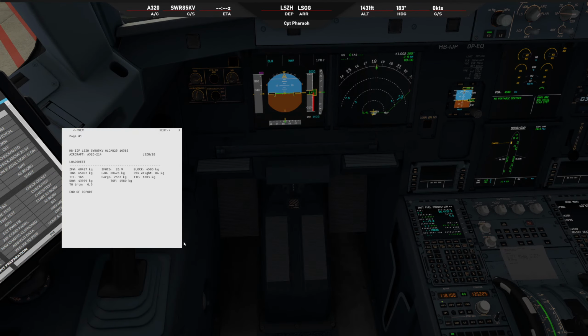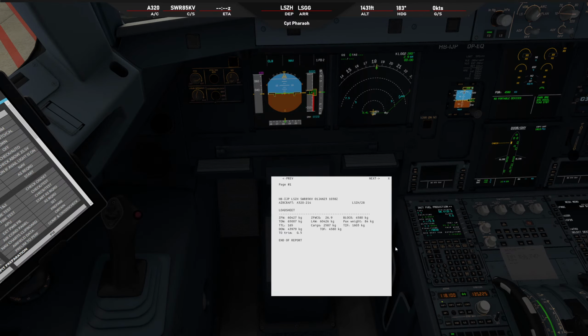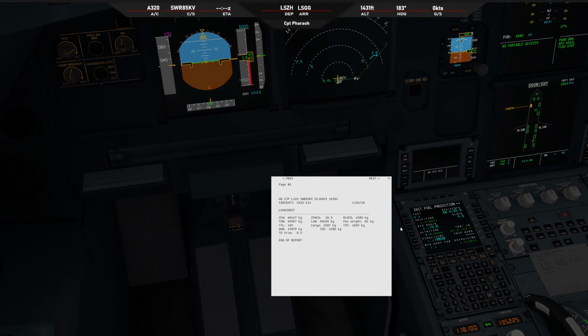November 414, Mike Alpha on the clock, thanks a lot for the service, have a nice evening, bye. Okay, so confirm our ZFW is 6.4, frequency change approved. And our ZFW center of gravity is 26.9. That is correct. Our block fuel is 4.6.